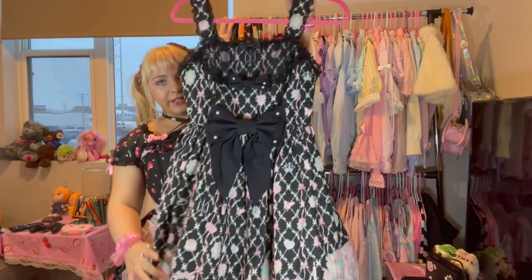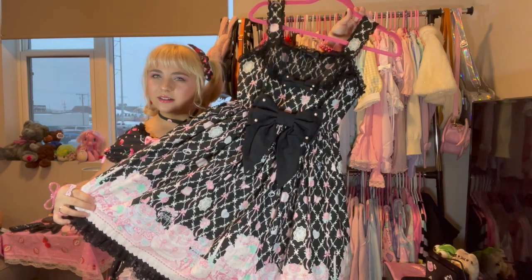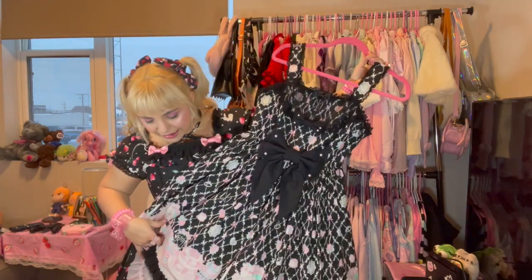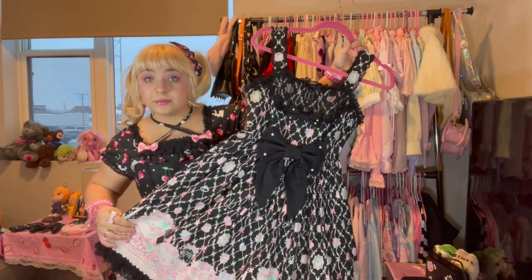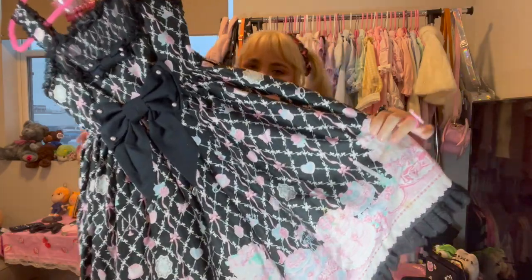This was another really great deal I found on the Japanese secondhand market. I think this might have been $75 or $80, and it came with a head bow, and I really love this print. There is one stain that I have not been able to get off of this dress, but you really can't tell because the print is so busy. So yeah, this is Memorial Cake.